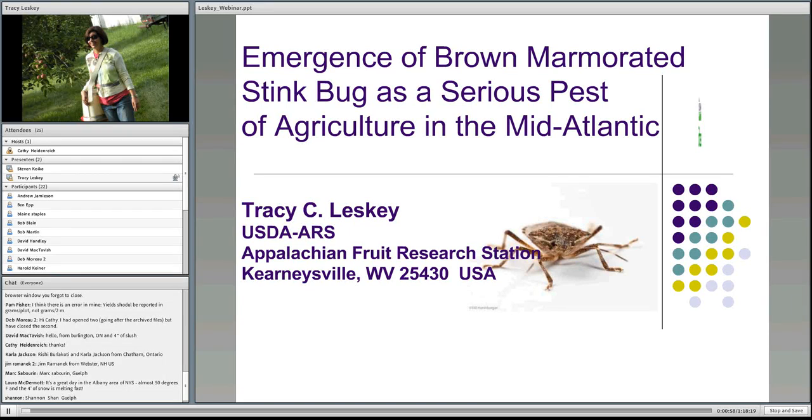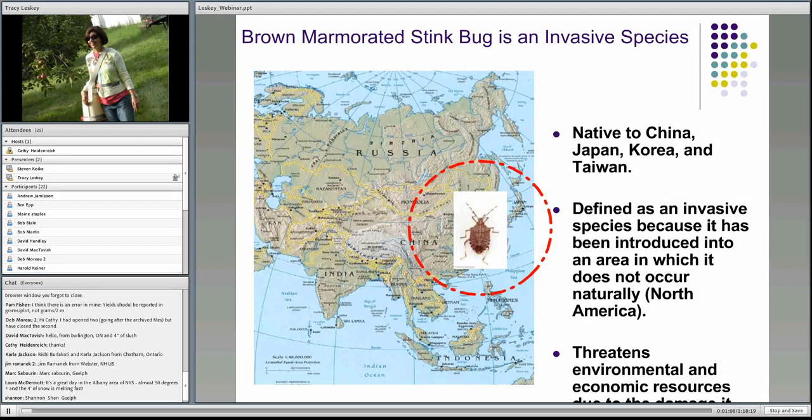Yes, so today I am going to talk about brown marmorated stinkbug and its emergence as a serious pest of agriculture here in the Mid-Atlantic. To begin with, brown marmorated stinkbug is considered an invasive species, and it is native to China, Japan, Korea, and Taiwan. It's defined as an invasive species because it has been introduced into an area where it does not naturally occur, in this case North America, and also because it threatens both environmental and economic resources due to the damage it causes, in this case to agricultural crops.